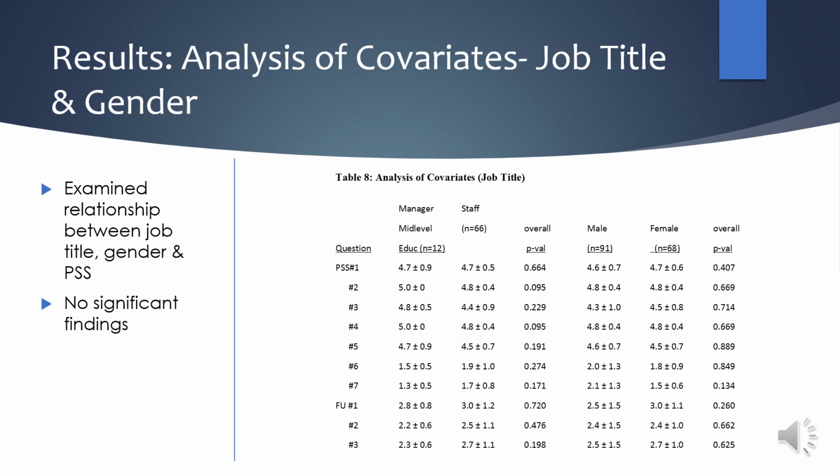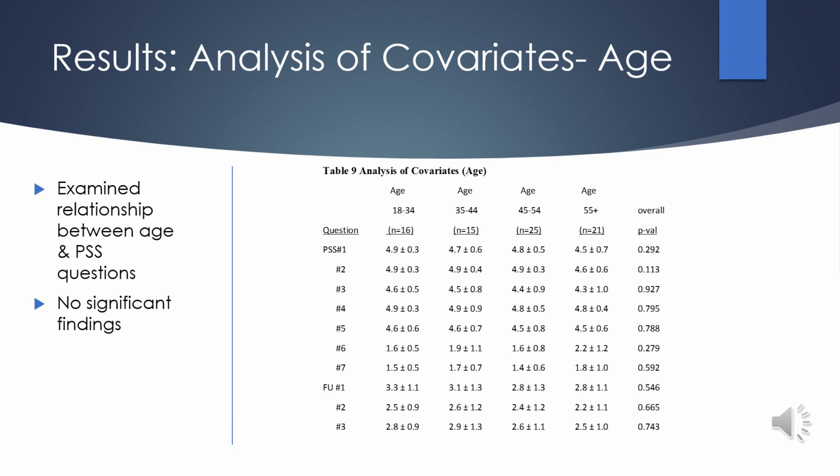Next, analysis of covariates in Table 8, job title, Table 9, age, Table 11, job status. The demographic variables were then examined to see if there was an association with responses for the 10 questions of the Personal Safety Survey. No significant findings. An overall Kruskal-Wallis test was followed up with pairwise comparisons using a 2-sample Wilcoxon test. The relationship between age and the Personal Safety Survey questions was examined, and there were no significant findings.